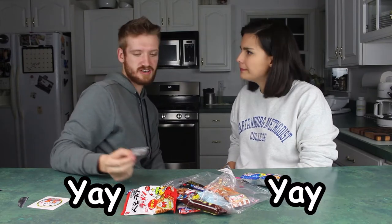Mm. It reminds me of a candy from childhood. You know those Valentine hearts? Yes, that's what that tastes like. I love those. I get nostalgia feelings from these. Not bad. I'll give it a yeah. It's pretty good. It's not like overpowering sugar, but yeah. It's not bad at all. I'll say yeah too.